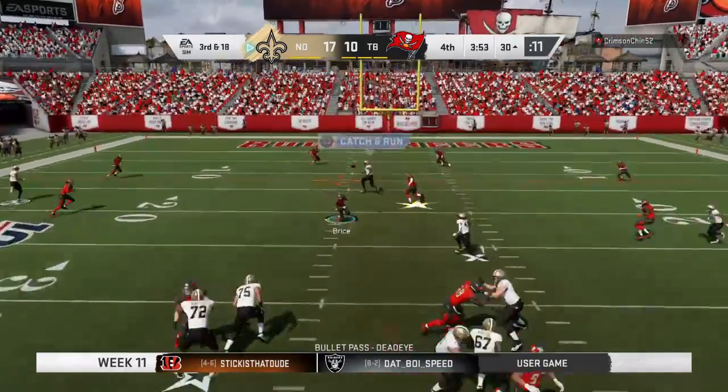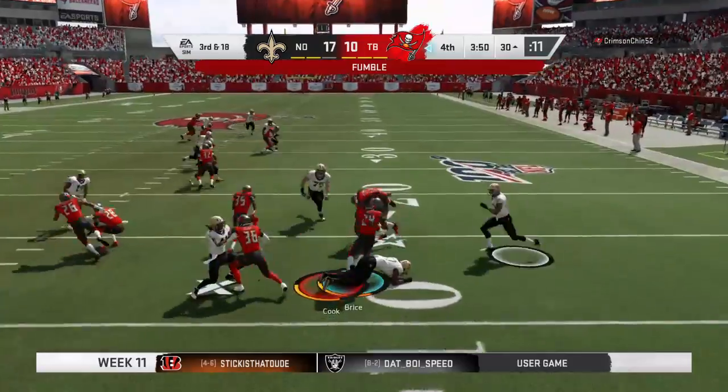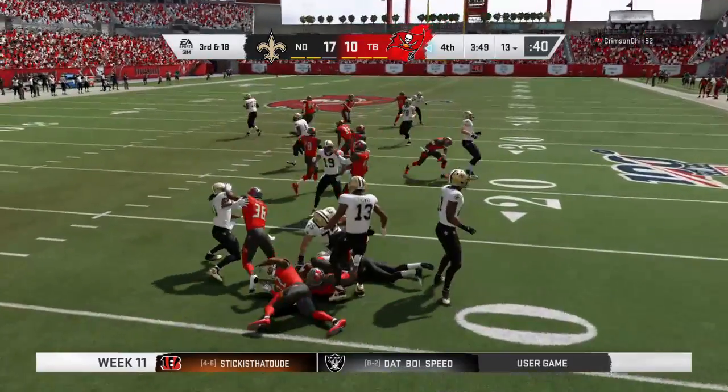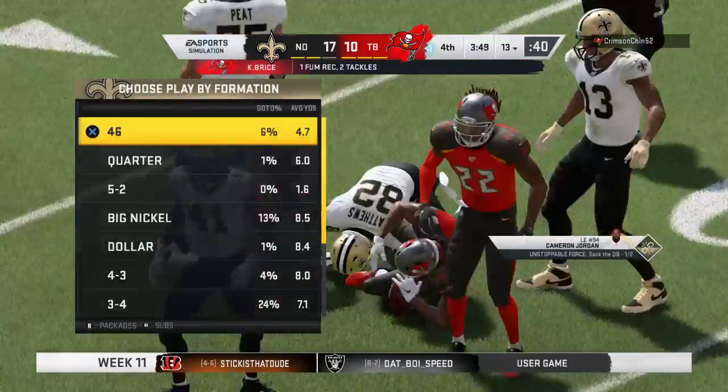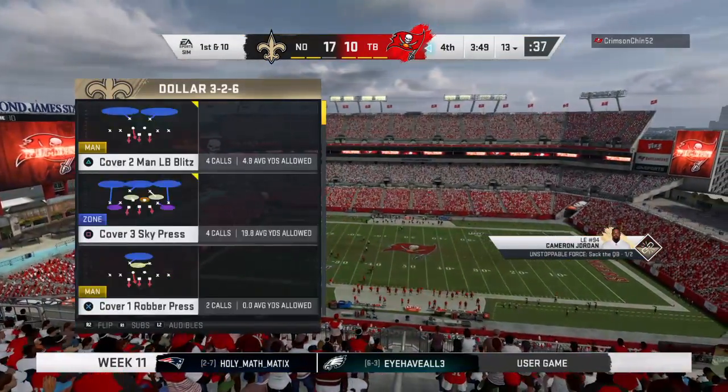On 3rd and long, it's Breeze. And brought in by the tight end Cook. Cook stripped, the ball's out, and it's picked up by the Buccaneers. And a big turnover there as his guys will get the football back.